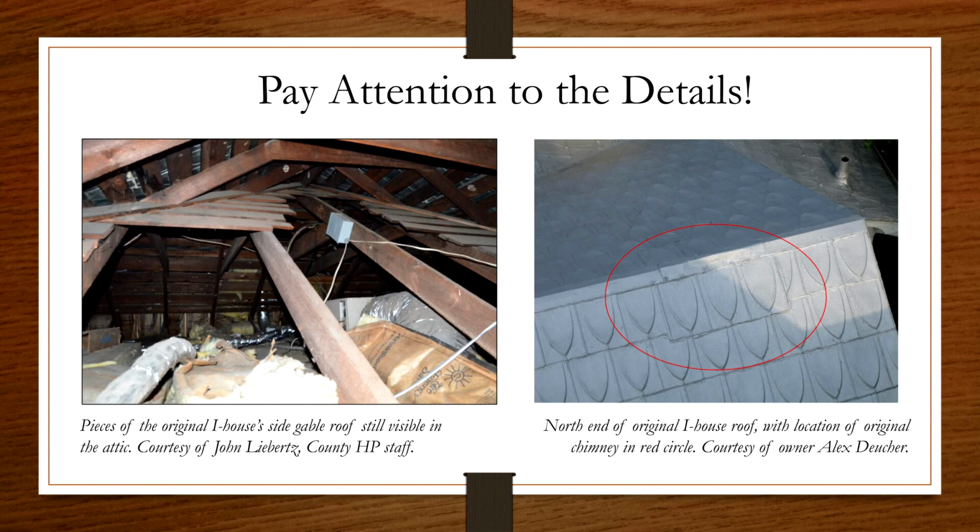If you look very closely at the top of the picture, you can see remnants of the original I-house roof framing. It was amazing to notice that this still existed because it's been covered up for so long, and so it helped us piece together the evolution of the other sections of the house.